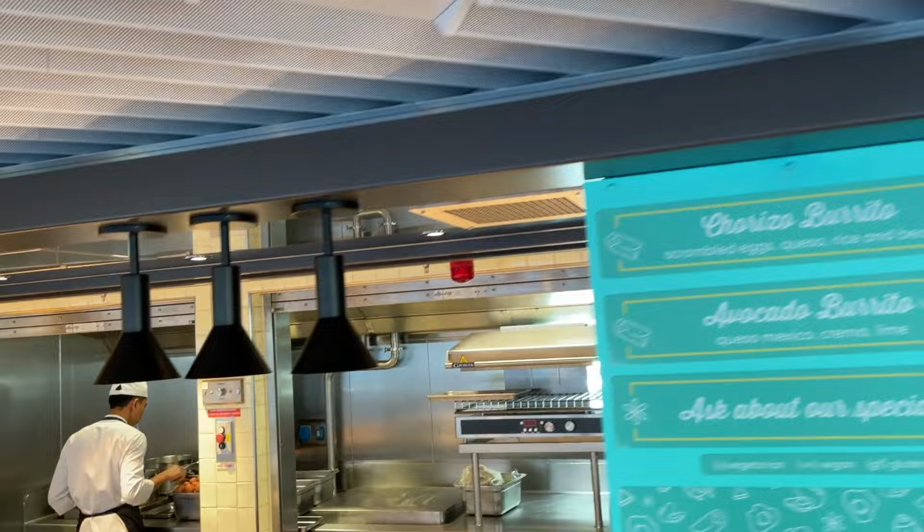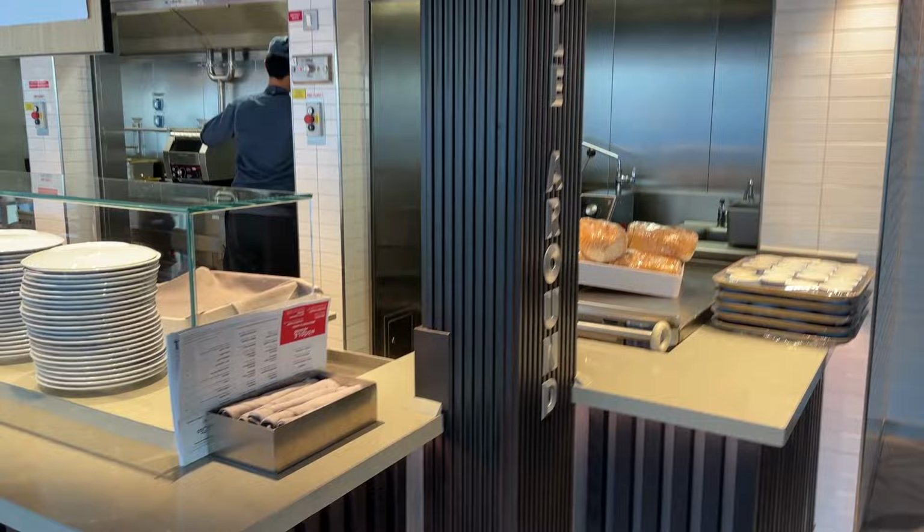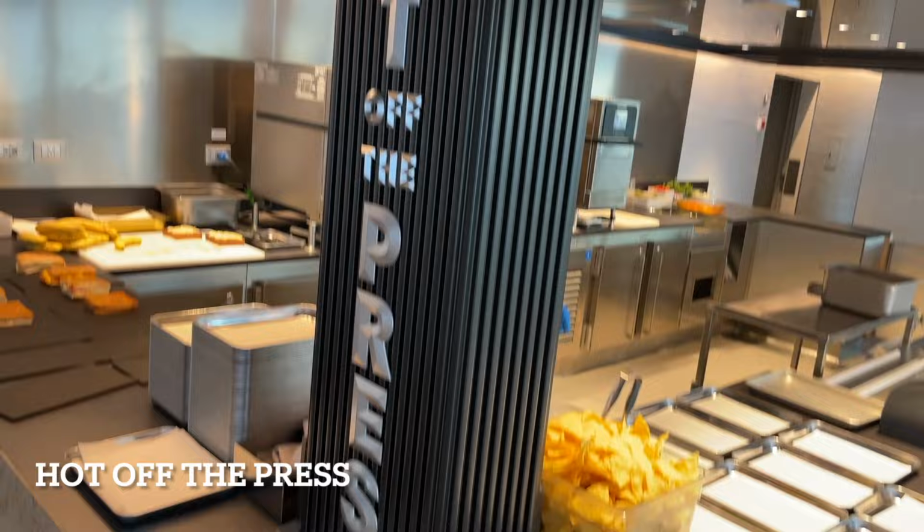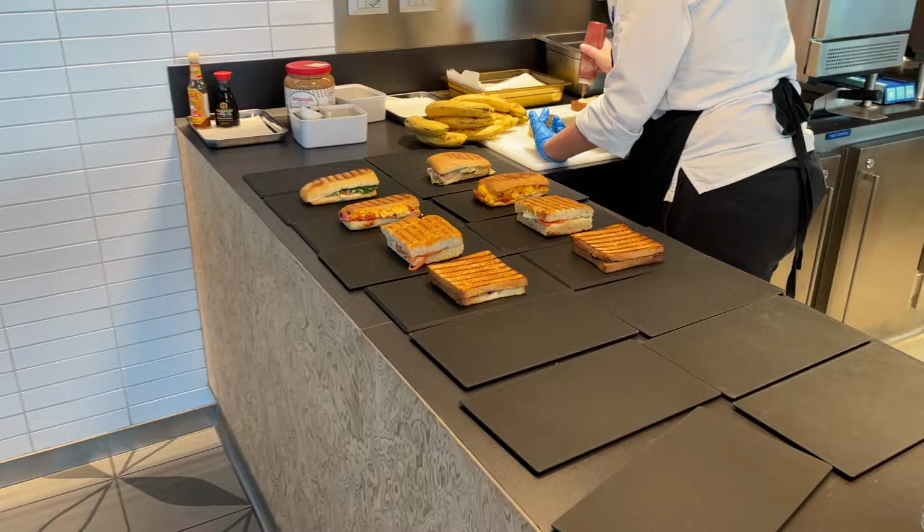Next is Noodle Around, which is one of my favorites for ramen bowls. These are delicious. They have a spicy one that is absolutely to die for. In the morning, they do an express breakfast here, so if you're on the go, you can just grab breakfast really quick. Next is Hot Off the Press, where you're going to find paninis and sandwiches of all sorts. There's a Nutella sandwich, peanut butter and jelly, everything you can think of.